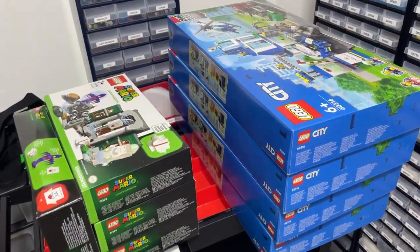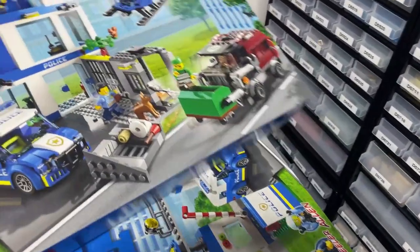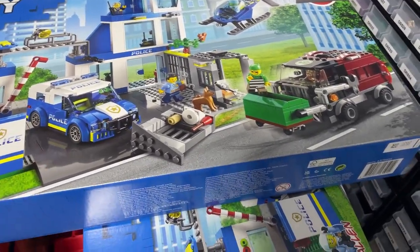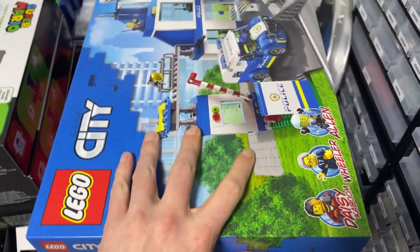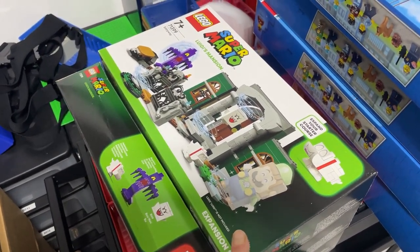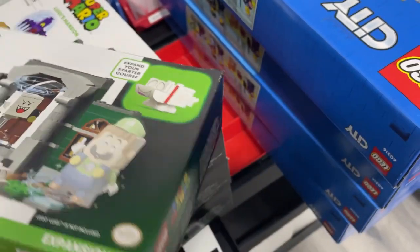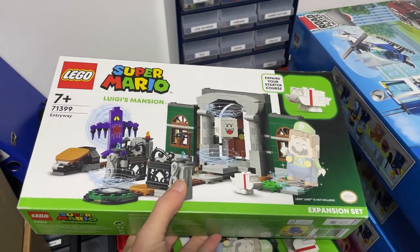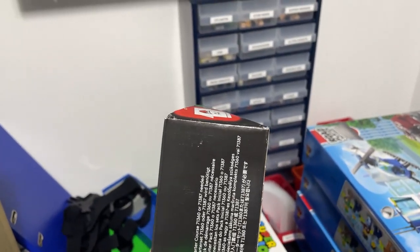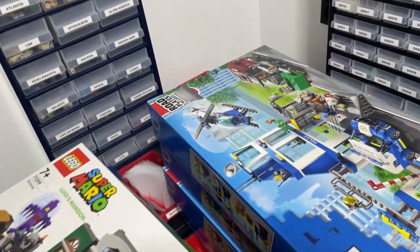Amazon Prime packages, or the Prime Day packages arrived. Got 4 times this city set, which has some road plates again. It's been a long while since I had those in the store, so that's always good. And I barely do anything with Super Mario sets, but these had a decent part out. So going to add those. Only thing is, good I didn't buy it for investing, as the box is pretty beat up.